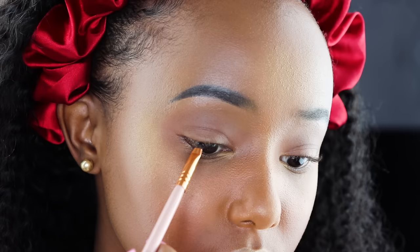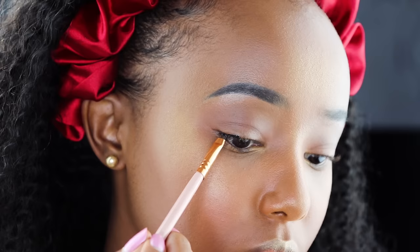And then on your lash line, preferably do use your magnified mirror. As if you're applying eyeliner, just go in really short strokes like that, as close as possible to your lash line.